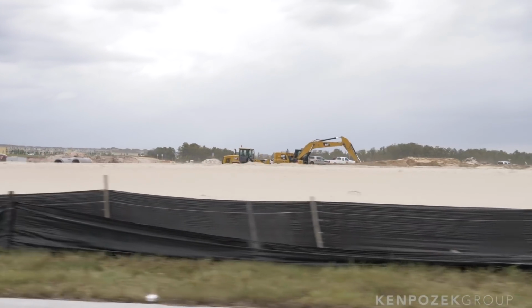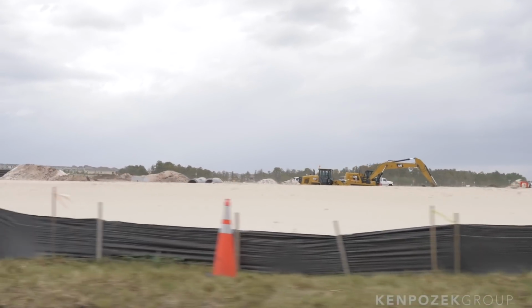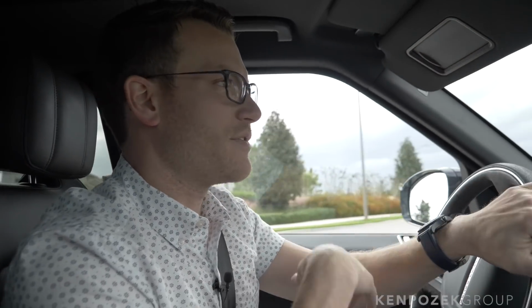Right at the entrance of Waterley, they're going to be building another Publix over here, and there's another middle school and elementary. And so let's actually talk about schools next. I think that's an important piece if you're moving to the area.